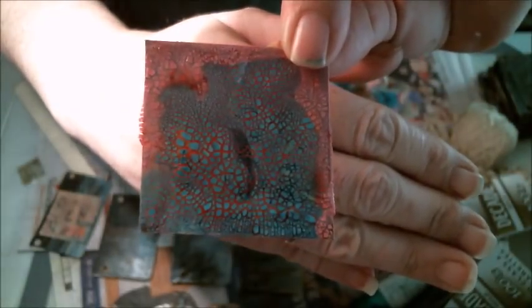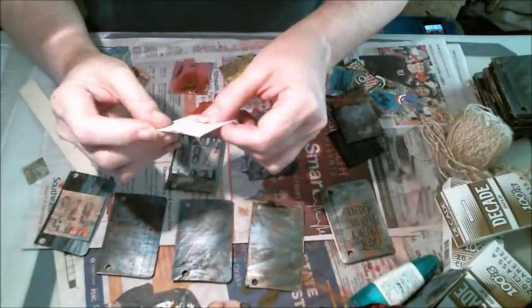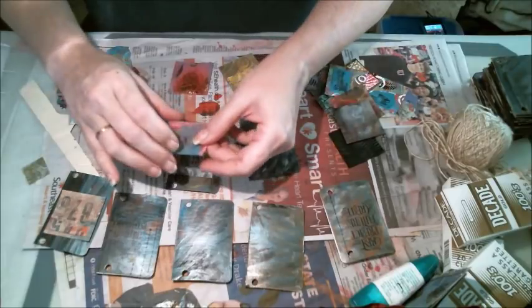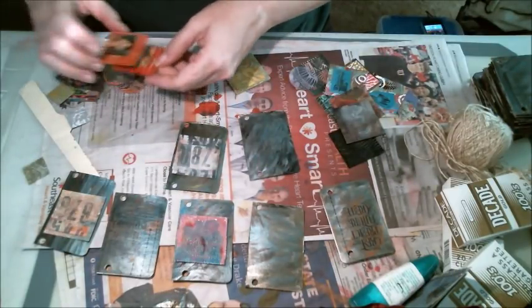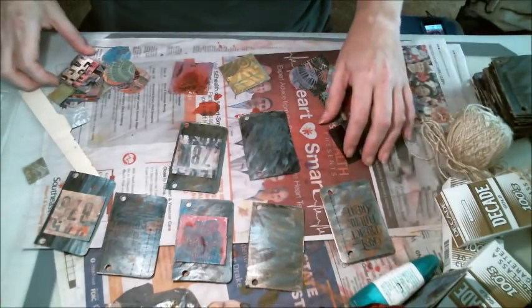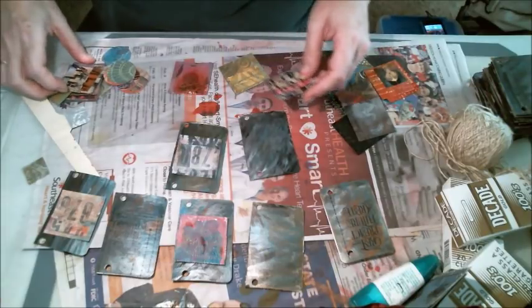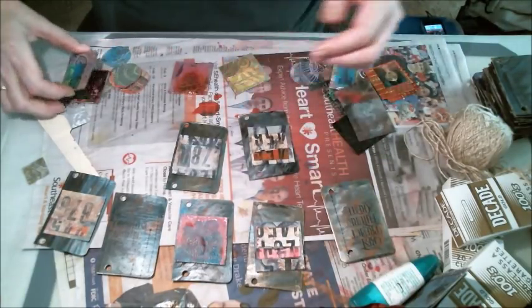I really love this one, that crackle in it. Can you see it? Let's see if I can hold that up like that. Isn't that beautiful? Put that one there. That's a beautiful one, but I'm going to hold on to that one. There's one. There's one.